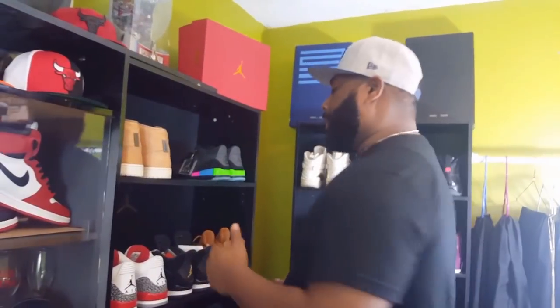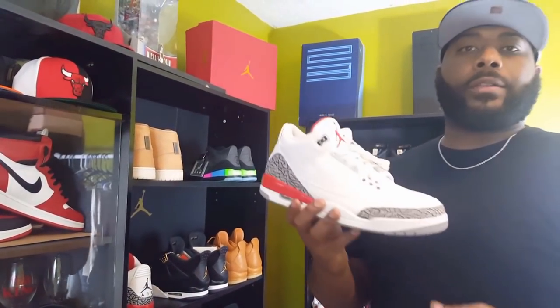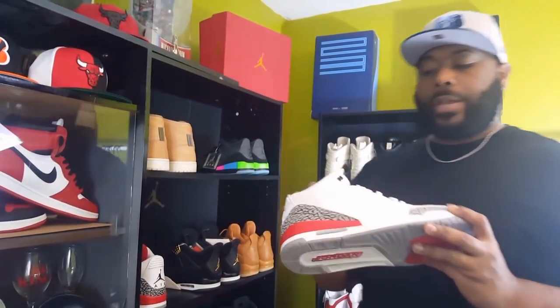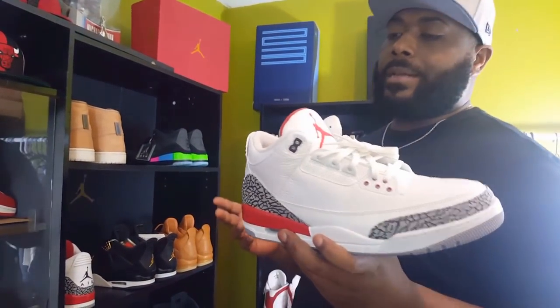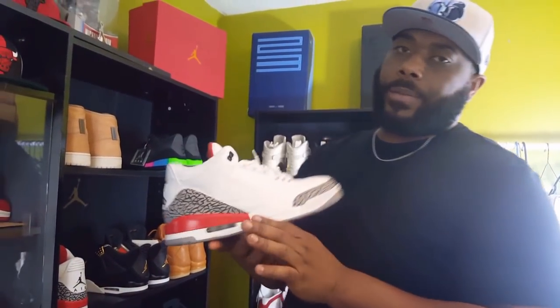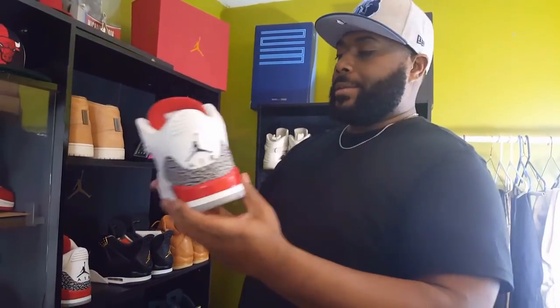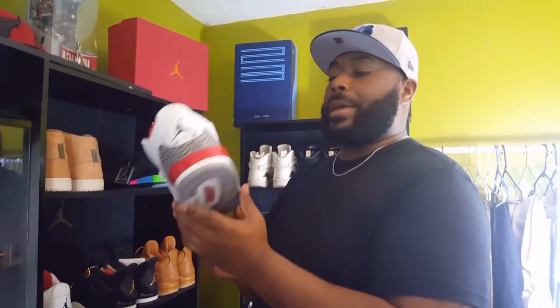I think the last three I own is the Katrina threes, man. The Katrina threes. I did not cop the black cements. I might go back and get those. Just wasn't on the hype wave of the black cements, man. Threes are not my favorite, but this red and white colorway just does it for me, man. These things are fire. To me, this is the best, I mean, not best silhouette, but best colorway of the silhouette.